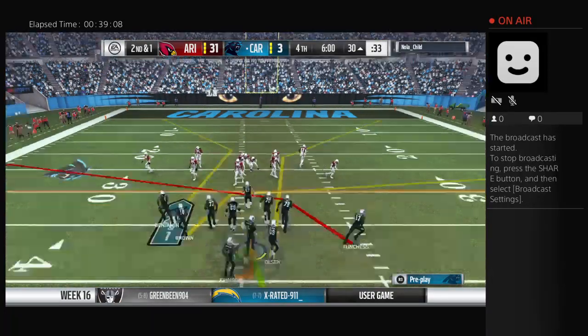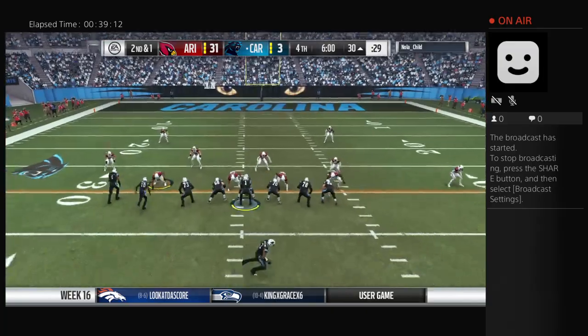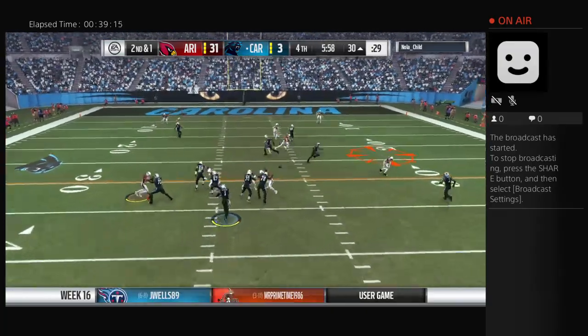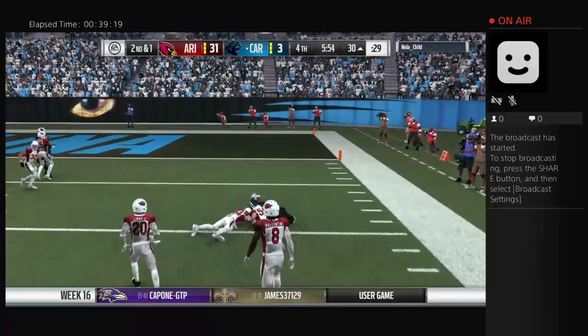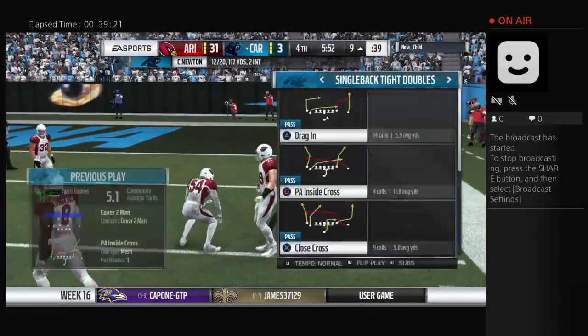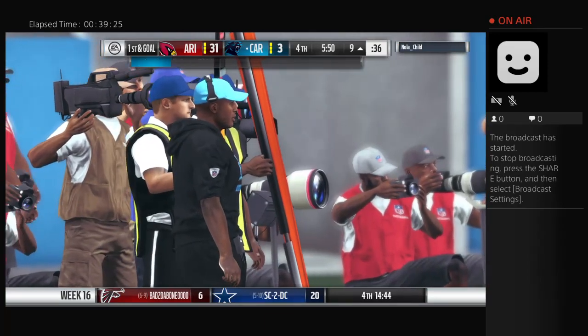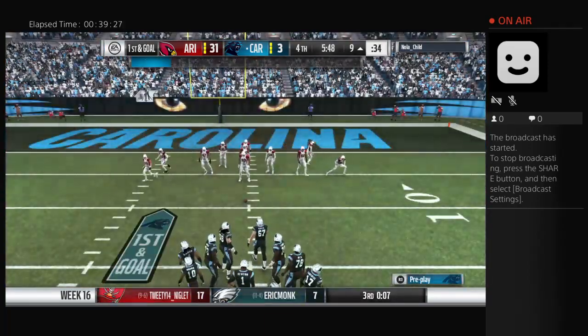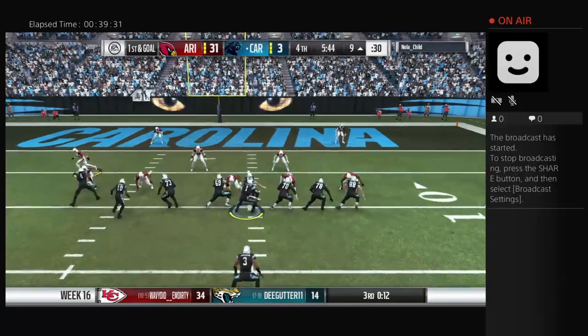Strong left. Throwing again is Newton. It's complete to Brown, right side. And he carries this one all the way down to the 9. And a nice gain of 21 yards. That crossing route is so effective when you hit it just right because you get a guy on the move. And then we see the end result there.